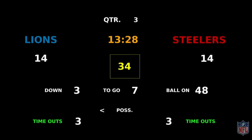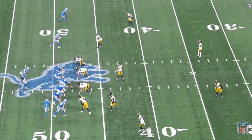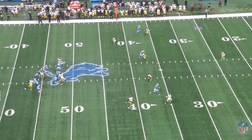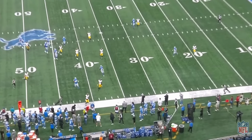Next one here, another third down, this time 3rd and 7. Again, we're going to use our feet. We're going to scramble down here to the bottom. Doesn't like it. He's able to get, one of those things where we're certainly fast enough. I love the fact that he goes full speed out of bounds too. Protect yourself on the boundary.